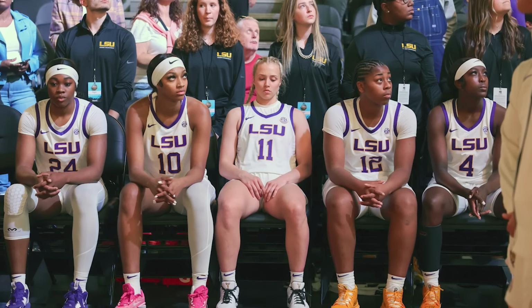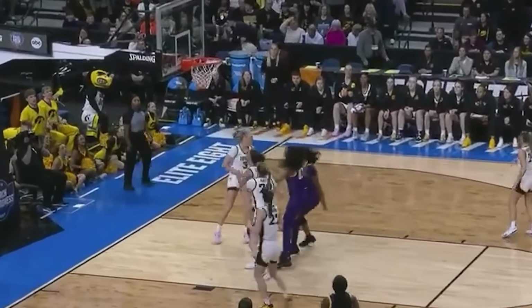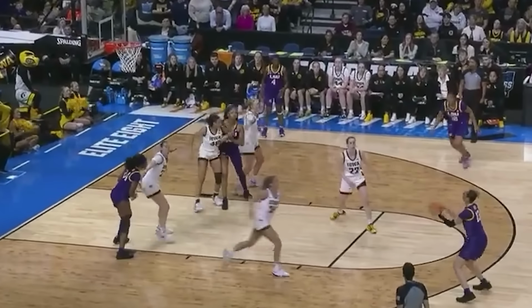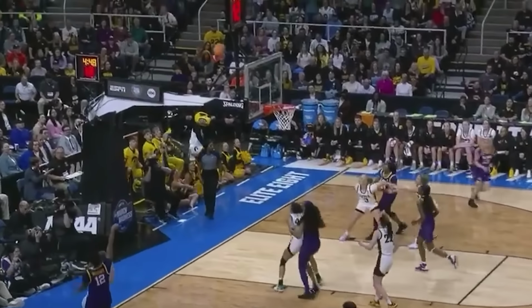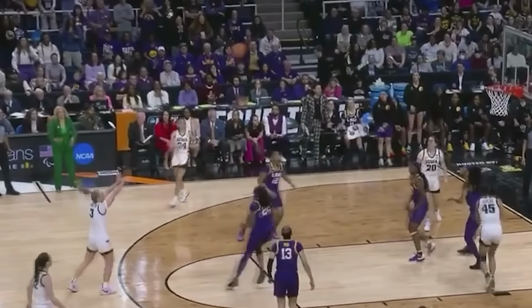LSU came out of the timeout more focused. They had some joy in the paint early on, so Angel Reese used that to her advantage and started passing out of the post to shooters on the perimeter. Clark continued to do her thing. On this play, she found the hot hand for a three, but LSU came down the floor and got that right back. The shooting from both teams early on in this game was very impressive.